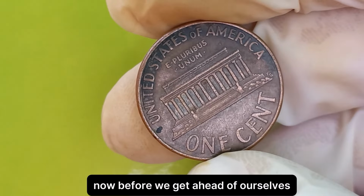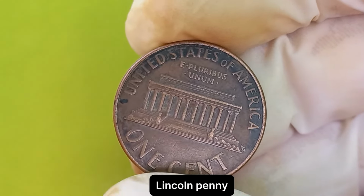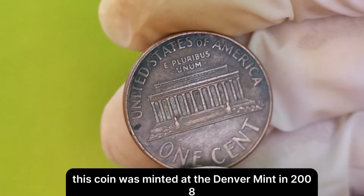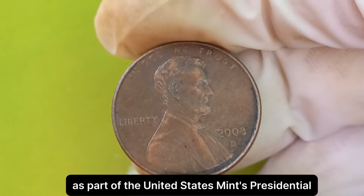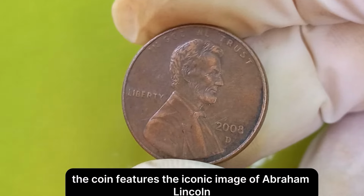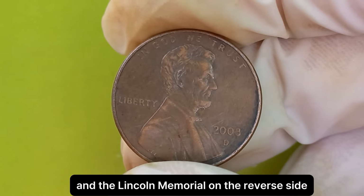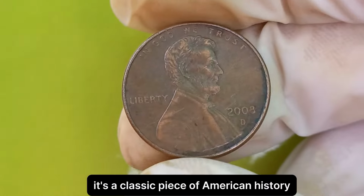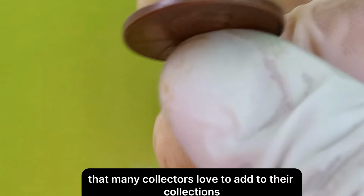Now, before we get ahead of ourselves, let's talk a bit about the history of the 2008 Lincoln penny. This coin was minted at the Denver Mint in 2008 as part of the United States Mint's presidential $1 coin program. The coin features the iconic image of Abraham Lincoln on the obverse side and the Lincoln Memorial on the reverse side. It's a classic piece of American history that many collectors love to add to their collections.